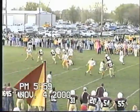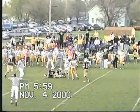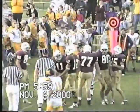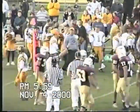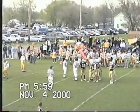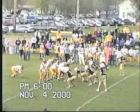Here's the snap, here comes the rush. Over it goes, it's out there to Pumpy. Pass complete. Again, Austin Pumpy on the reception. And that time, Pumpy just got it. First and 10 for Madison. Big gamble paid out for Madison. The Bears get the last of the game. 86 yards down to the Bulldogs.